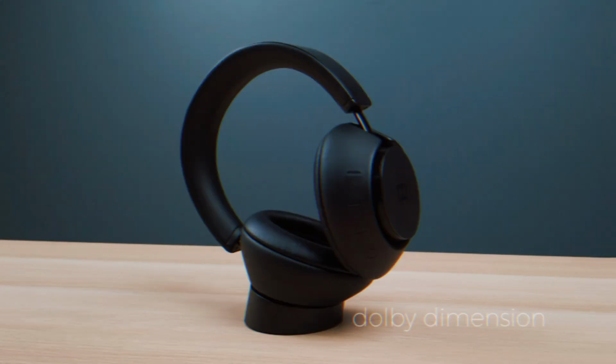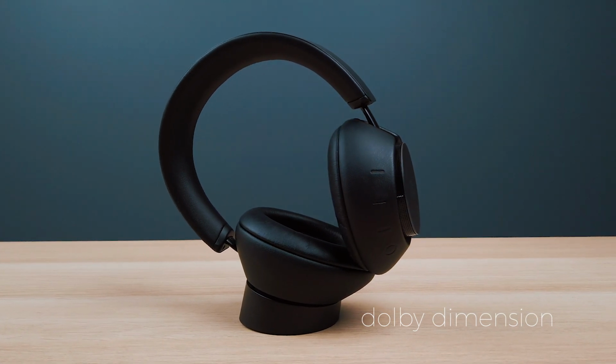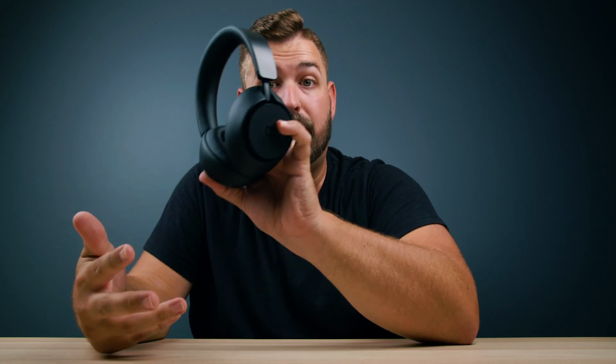I then have the Dolby Dimensions. They're Dolby Atmos tuned. They're kind of bulky. They don't collapse down, but the feature that I really like about them are these three buttons here on the back. Each of these buttons is paired to a different device. So for instance, if I'm watching something on my computer and I get a phone call, I can one touch one of these buttons and it will disconnect from one device and connect to the other. That's probably my favorite feature about these headphones, but I travel with these a lot.